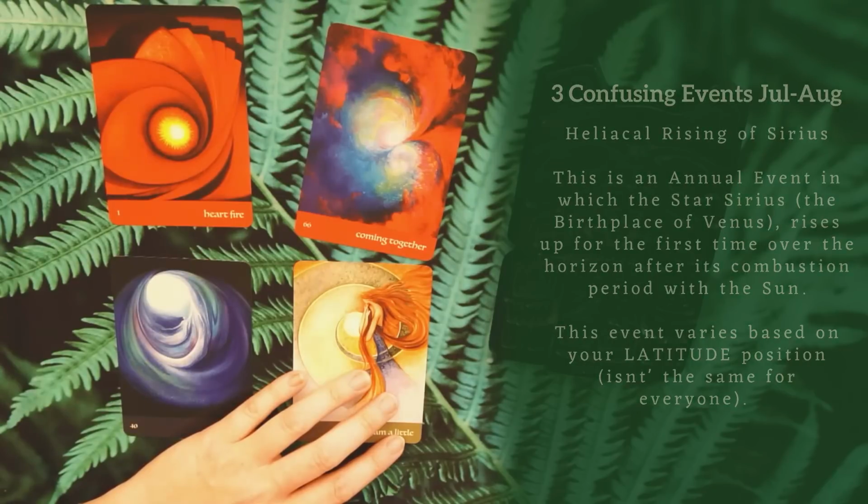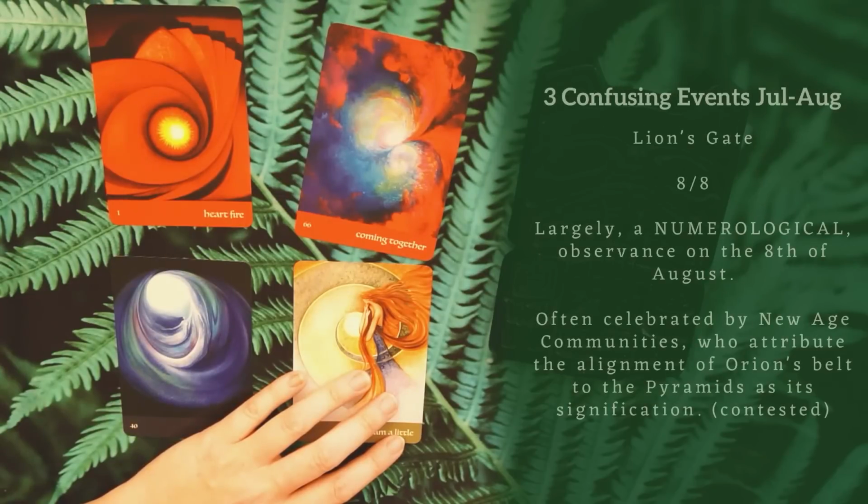And this coincides with the third event, which is Lionsgate, and that is not so much an astrological event as it is a numerological attribution. There are some astrological metaphors or connections or mythology around it, but it's really focused on the number 88, August being the 8th month and it happening on the 8th day. So it's possible that for some of you, depending on your latitude, the emergence of Sirius and Lionsgate may actually happen at the same time, but they're not actually interrelated.